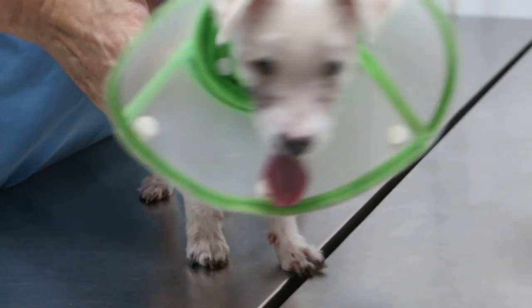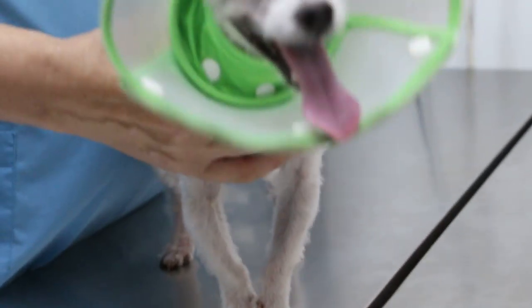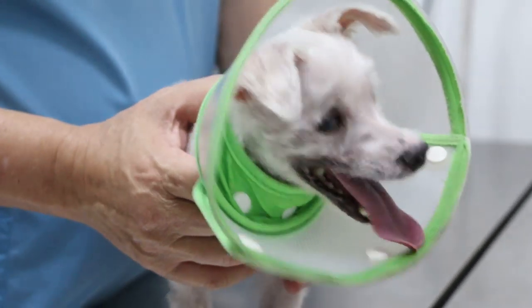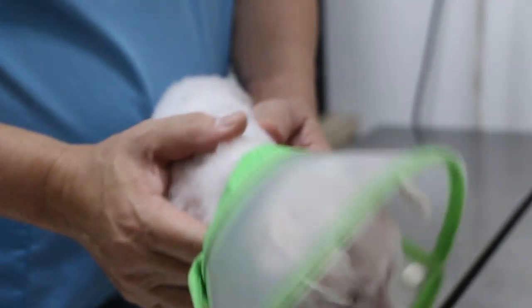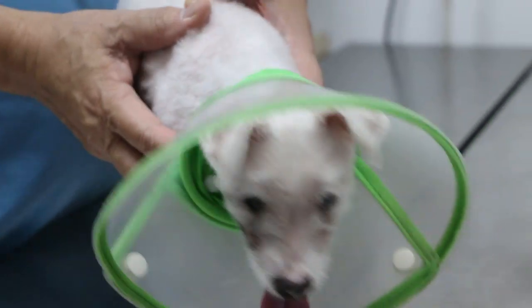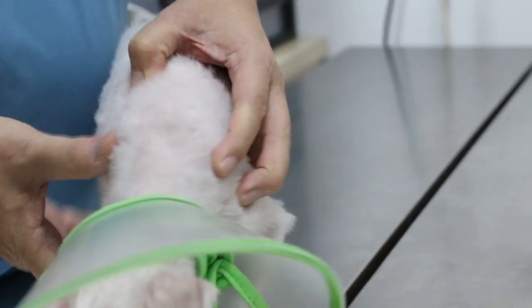Today is 27th of December 2018, Thursday. This is a 12-year-old female spayed Maltese. So what happened yesterday? Throughout the night, she kept barking non-stop. I kept applying ointment on her face.